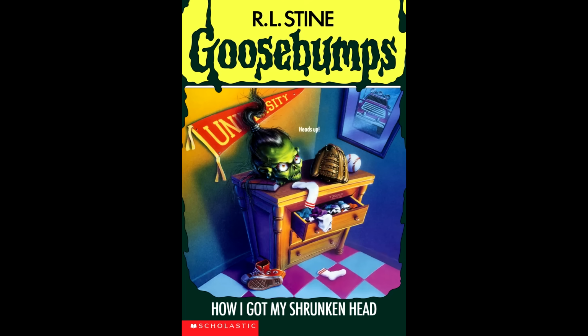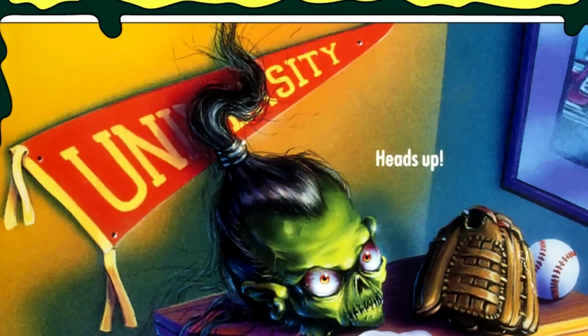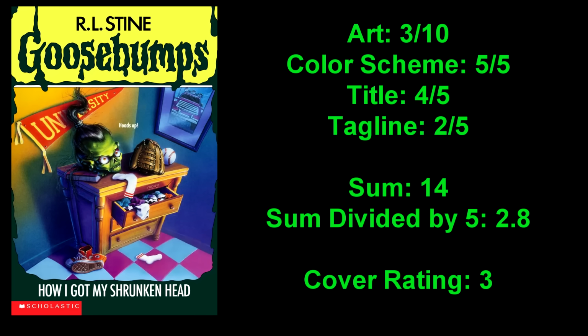But now I have to get on with my biggest problem with this cover, the artwork. I know Tim Jacobus is known for his wonky perspectives, but if you imagine this room in real life, that head is not shrunken. If anything, it is larger than a human head. And also, what's up with this college flag on the wall? I get that for legal reasons you probably can't put a real college on a kid's book cover, but if you're just gonna have the flag say, University, just don't put it on the cover at all.